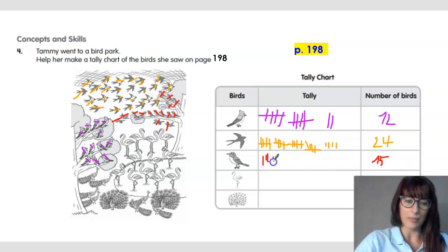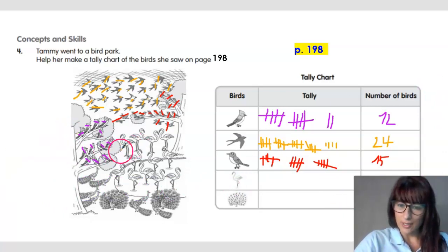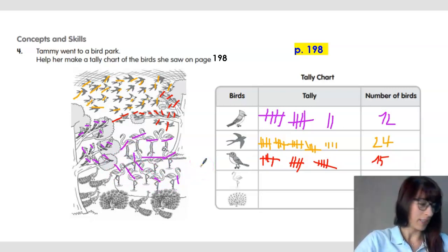All right. Again, let's do tallies. 1, 2, 3, 4, 5, 10, 15. Very good. Okay, let's see if we can now change to purple. Count this one. It's like a flamingo. 1, 2, 3, 4, 5, 6, 7, 8, 9, 10, 11. Oh, I keep 12. Yeah, got them all.